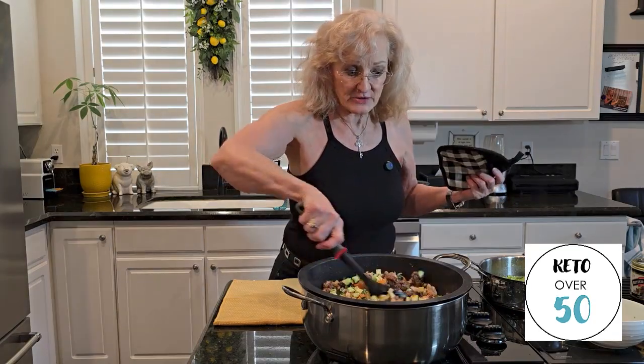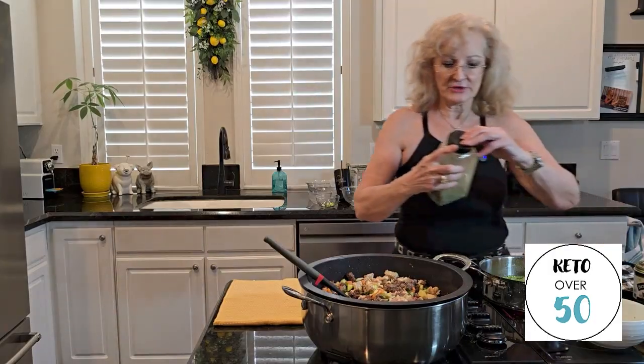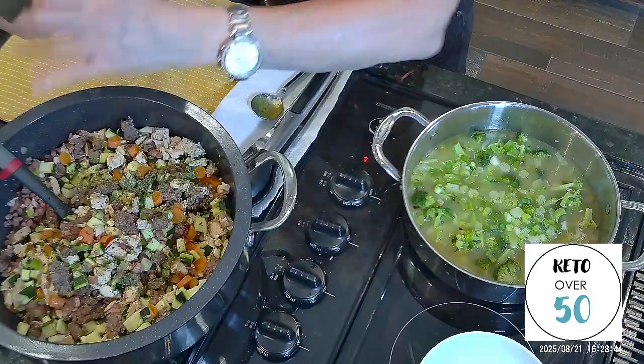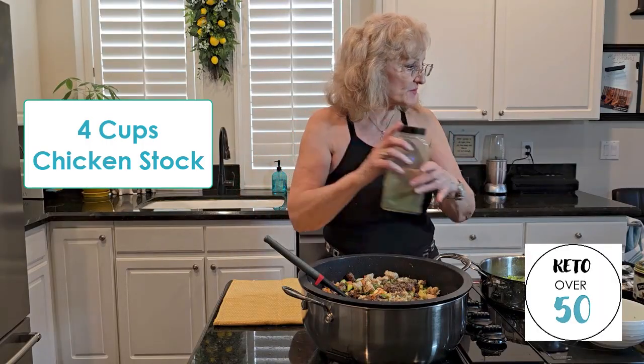And I was out of celery and out of parsley. So I will use a little dehydrated parsley. And I always measure into my hand so I don't put too much in there, just a little splash of color.